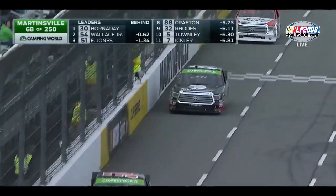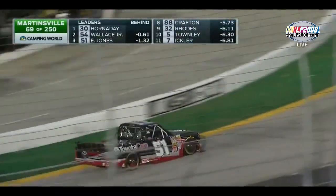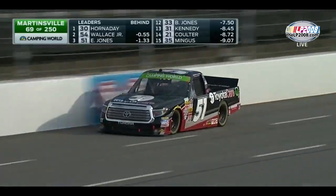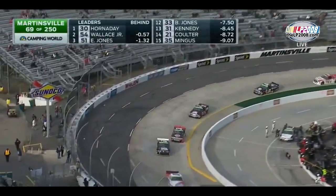The new guys that I'm looking to see what they have is, you know, guys like Ben Rhodes and Cole Custer. See what they can do out here with these boys. And both of those young drivers right now running up in the top 10. As we continue to watch Eric Jones here. 26 trucks still on the lead lap.